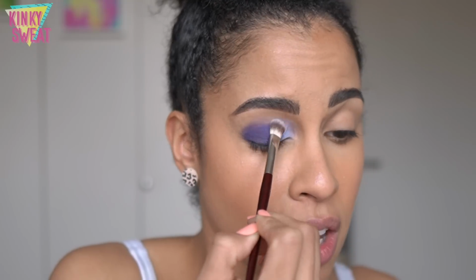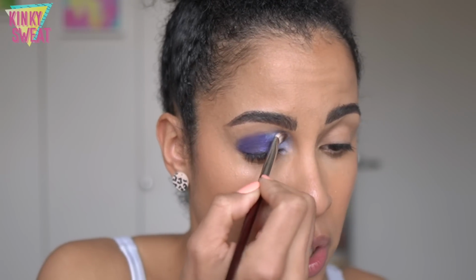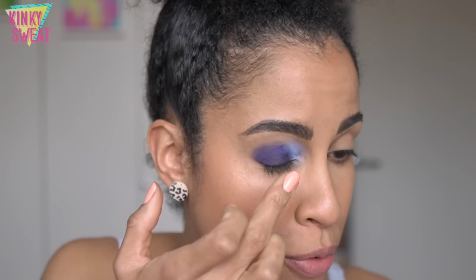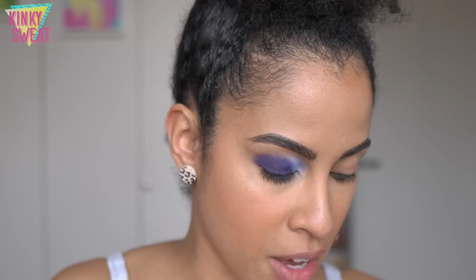I think a nice contrast to what's going on the lid and outer V, and sticking with a cooler theme, right? Fun to Mime is, I think, more teal leaning, so it will probably bring out any warmth from Act, but the fact that we can stick to this cooler tone all around, I think it's quite beautiful.